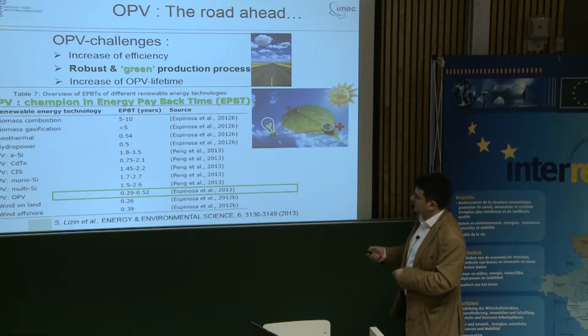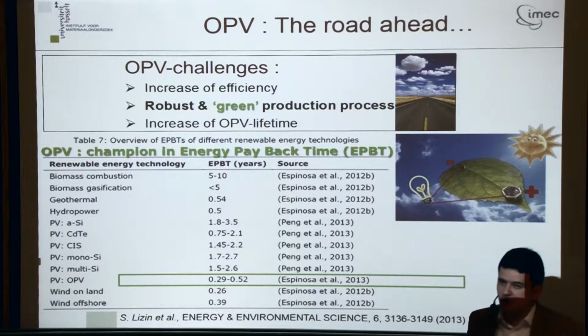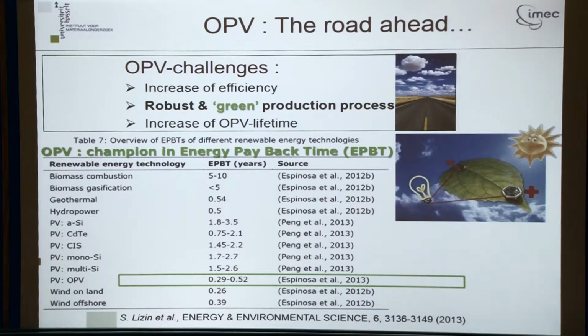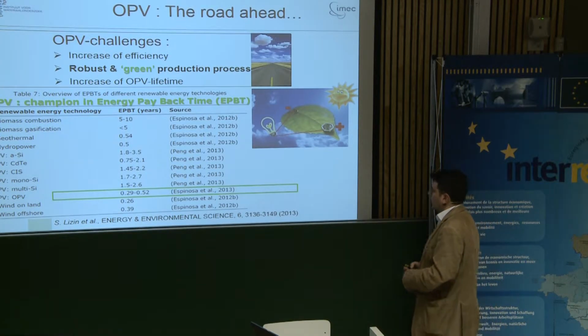If you look at this list of renewable energy technologies, you can see that for the OPV, we have a very low energy payback time, 0.3 to 0.5 years. So after a few months of operation of organic solar cells, you have generated enough energy to compensate the energy that you needed to process it. If you compare it, for example, with silicon, you see that silicon is higher, but you can compare it also with other ones. So the OPV is really a champion in this energy payback time.